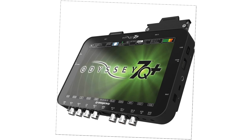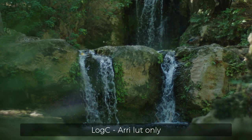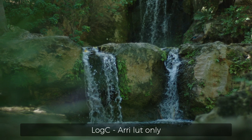Number 4, if we want to record 2.8K ARRI RAW, we need to buy a Convergent Design Gemini or Odyssey 7Q or 7Q Plus, all of which are discontinued, necessitating another used purchase. This is probably an inevitable purchase at some point, in which case perhaps we should just bite the bullet and buy one now, but we'll just stick with the beautiful downsampled ProRes 2K for the time being.